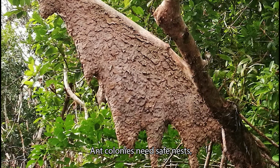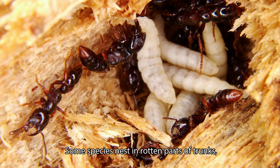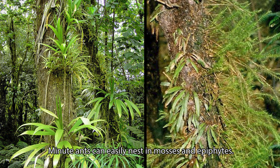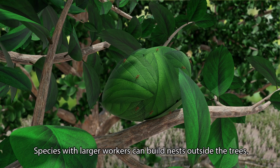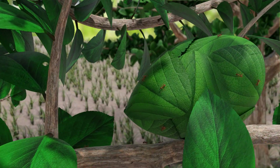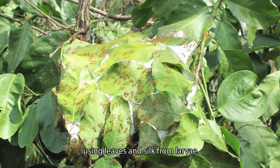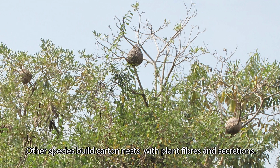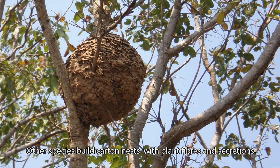Ant colonies need safe nests, and this can be hard to find in trees. Some species nest in rotten parts of trunks or in hollow stems. Minute ants can easily nest in mosses and epiphytes. Species with larger workers can build nests outside the trees, using leaves and silk from larvae.